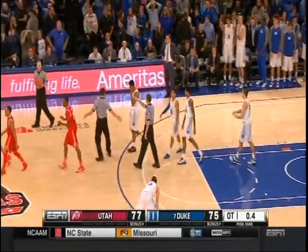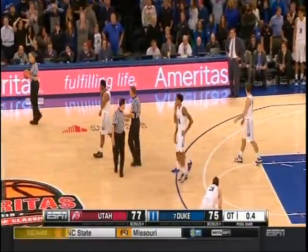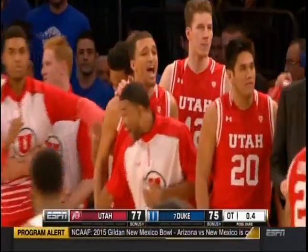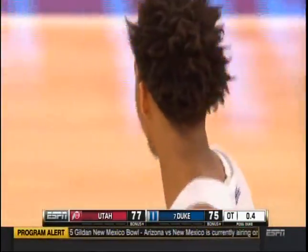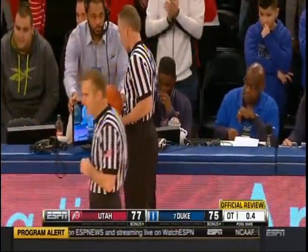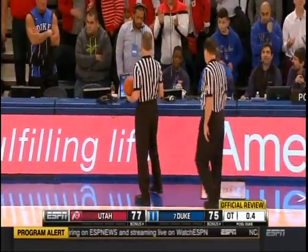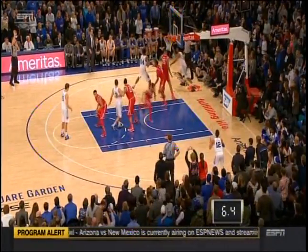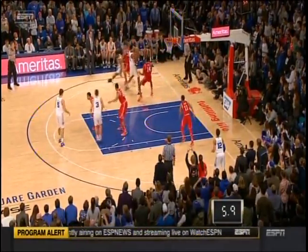Was there a Duke foul? It looks like Utah's going to survive. Oh, it looks like they're going to survive. Yes, they have charged the foul to Kennard. You talk about surviving and doing everything in their power, and Coach K's kids taking advantage of opportunities that came their way. But right now, it looks like this baby should be tucked away. Yep, Kennard had to foul with his team down by 2, and he just did get it before time expired.